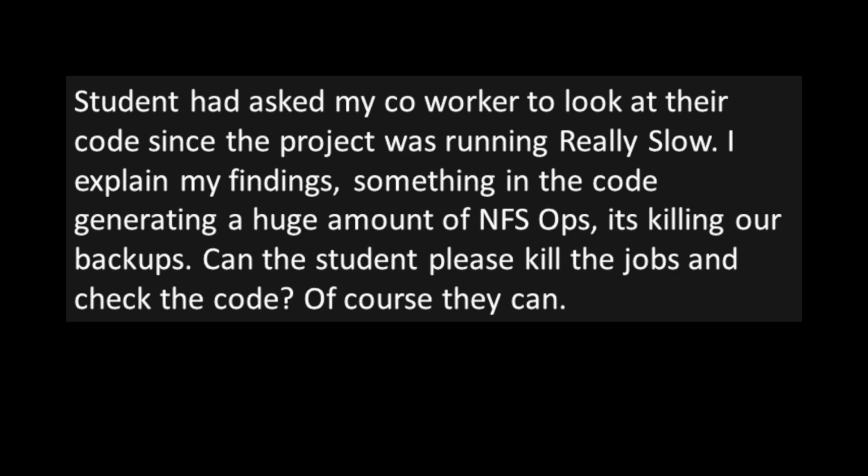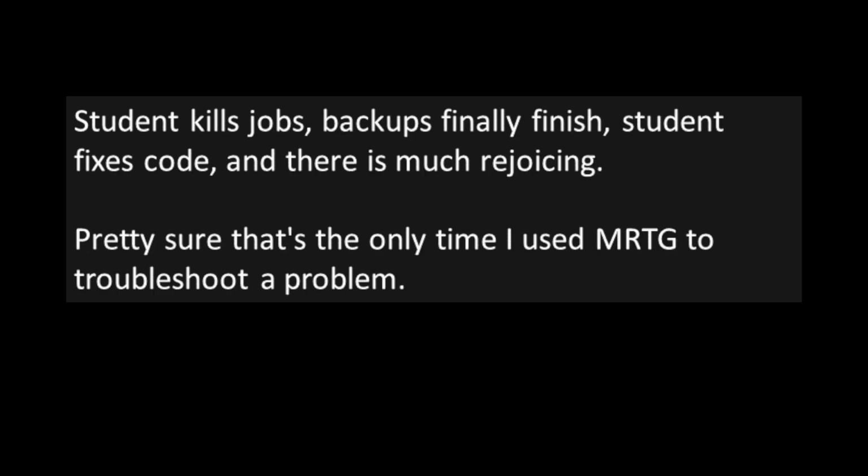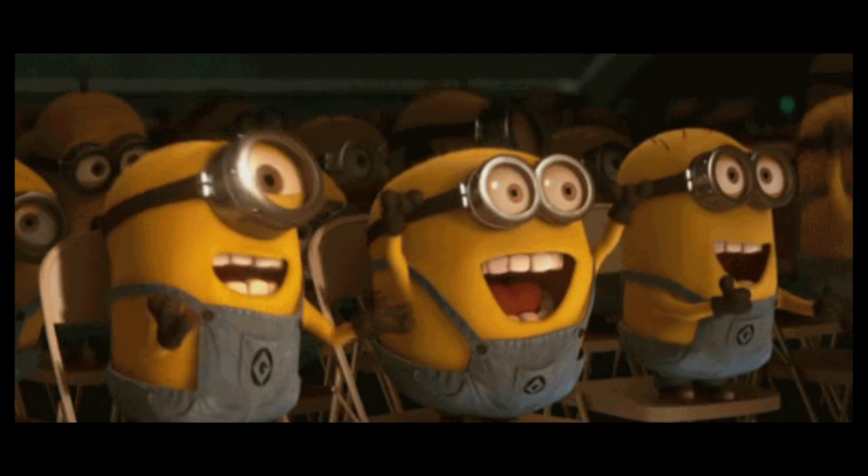The student had asked my coworker to look at their code since the project was running really slow. I explained my findings. Something in the code was generating a huge amount of NFS ops. It's killing our backups. Can the student please kill the jobs and check the code? Of course they can. Student kills the jobs. Backups finally finish. Student fixes code and there is much rejoicing.